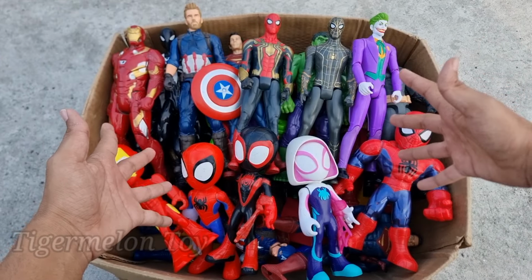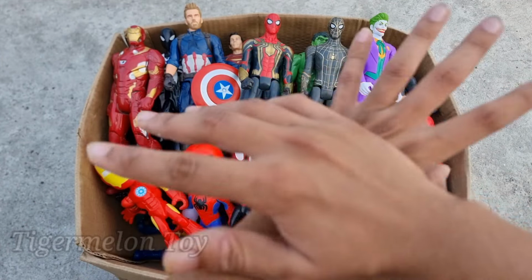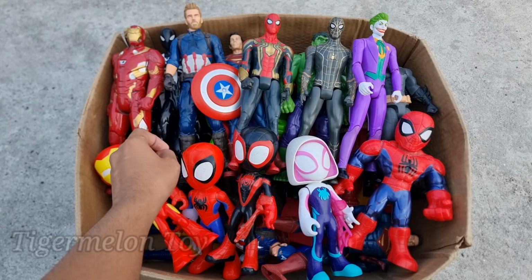So guys, today we have a lot of action figures here, guys. We're gonna collect them one by one. So guys, without any further delay, let's collect them one by one.